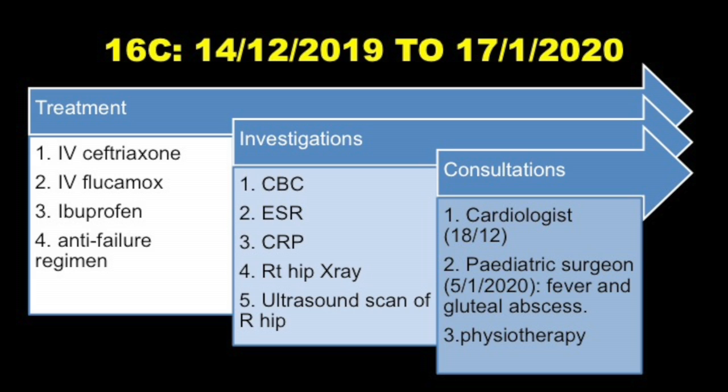So for treatment, for the first phase, 16C, 14th of December to 17th of January, we had IV ceftriaxone, but we added IV flucloxacillin for the osteomyelitis. Then he continued tabs ibuprofen for the pain and his anti-failure regimen, which was carvedilol, Lasix, enalapril, and spironolactone. Then for the investigations done, later we shall see the results.